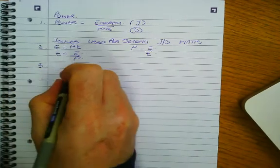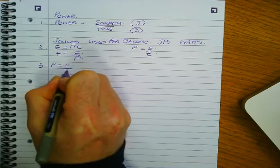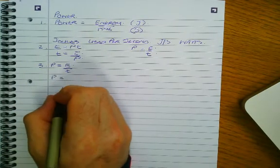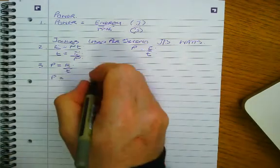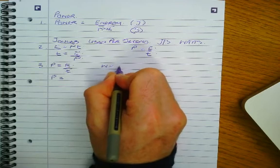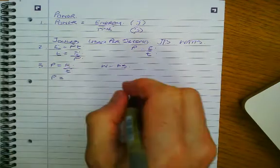So always start with your formula when you're working out a question. So P is equal to energy divided by time. So the power of the first motor, it's actually doing some work. So actually we need to think about the work done first of all, which is the same as the energy used. So work is force times distance, so Fs.